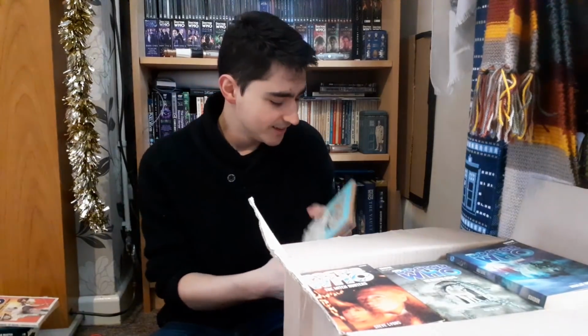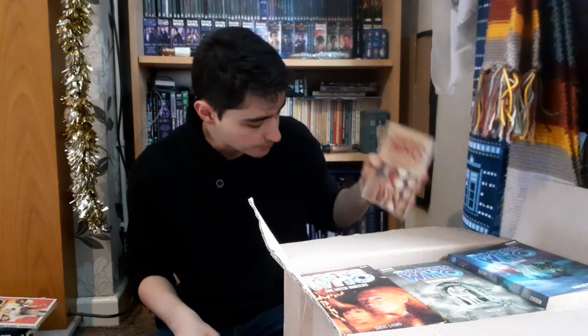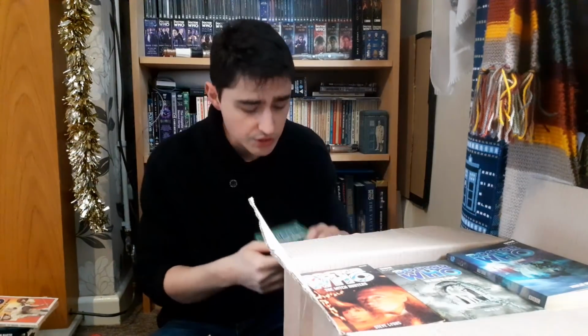Time Flight. Yeah, less said about that one, the better. Dragonfire. I mean, not the best story in the world, but I think the McCoy ones are harder to get. Again, I'm not 100% sure about that. Warriors of the Deep, slightly scuffed cover, sadly, but still very good. One of the early 80s ones with the photo covers. Mordred Undead. Stones of Blood, Twin Dilemma.